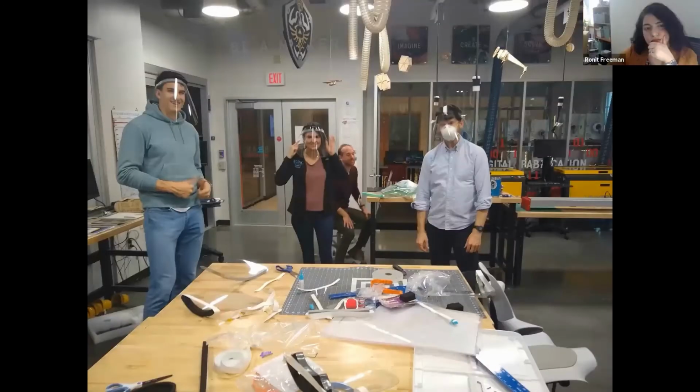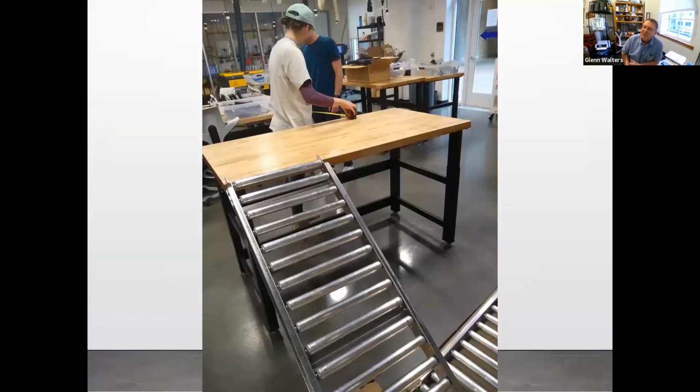Here are our lead medical students during our early prototype testing. So this is still during week 1, and you can see all the stuff on the bench. We're just making these from scratch with whatever we had sitting around.